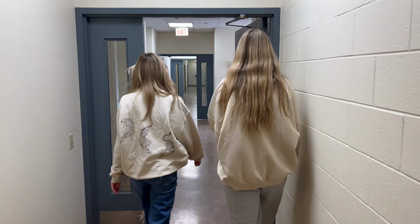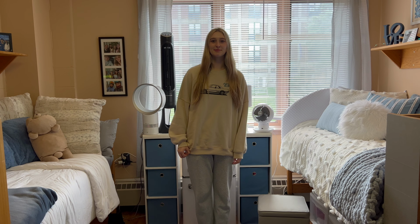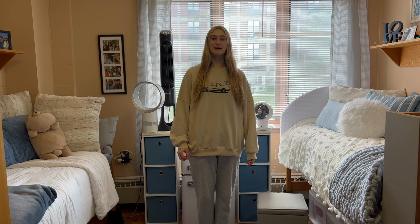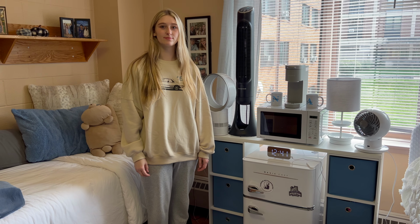Right now we're on the 2nd floor of Gannon, and we're going to show you our dorm. This is my dorm. All of the dorms in Gannon, Lavis, and MacKillop have very similar layouts. This is what you can expect your dorm to look like as an incoming first-year student. All of the dorms in GLM come with a dresser, a desk with a chair, and a bed. We have our own fridge and microwave, but you can also always request one from the school.